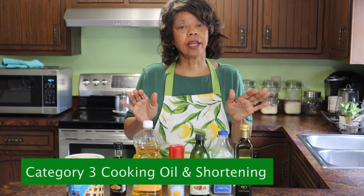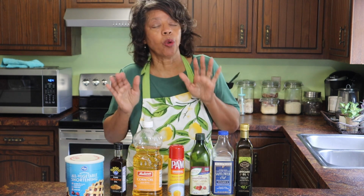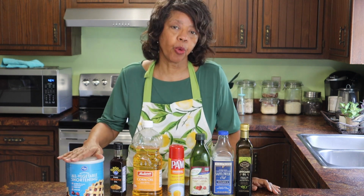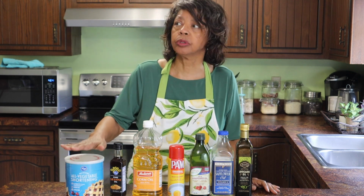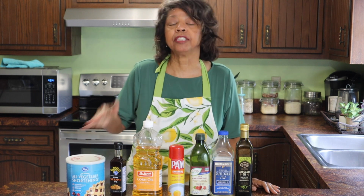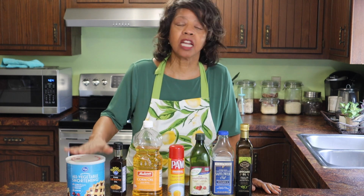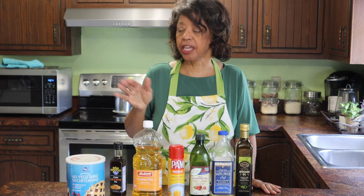And when I say oil, I don't just mean liquid oil. I also mean the hard or solidified kind, like shortening, because it is one of those oils or fats that you do use to cook with. You can use it for baking, for frying, and so many other things.